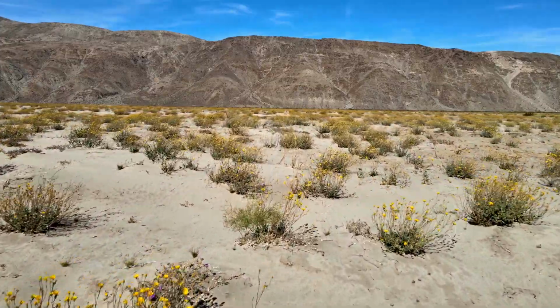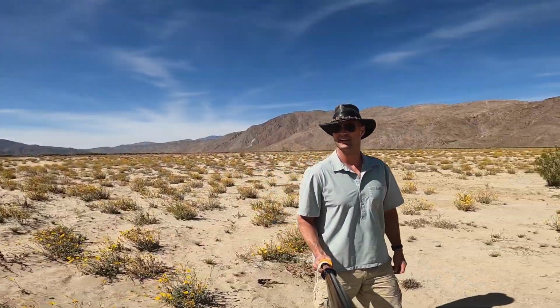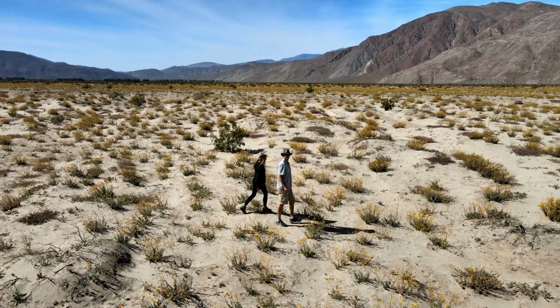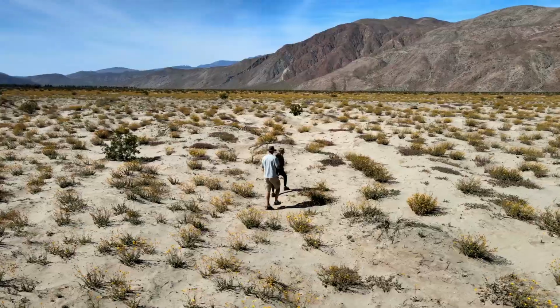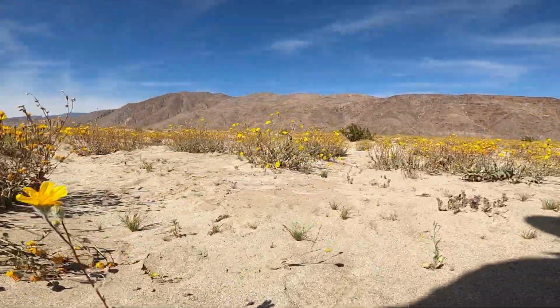The main reason for the trip was to see the Super Bloom in the desert. I have never seen it in person until this trip. And it was super because of all the rain. We took our time and walked through the desert wildflowers.